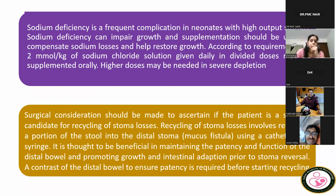Surgical consideration should be made to ascertain if the baby is a suitable candidate for recycling stoma losses. So what does it involve? It involves returning a portion of the stool into the distal stoma, that is the mucus fistula, by using a catheter and syringe. It is thought to be beneficial in maintaining the patency as well as the functioning of the distal bowel, and for promoting growth and intestinal adaptation prior to stoma reversal. A contrast study of the distal bowel to ensure patency is needed before we start the recycling process.